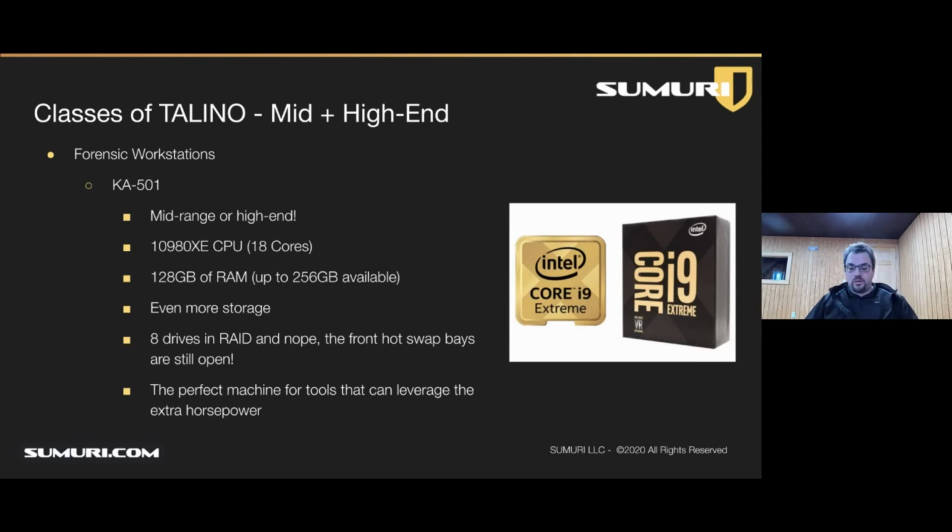It comes with even more storage out of the box. All the drives are bigger. There's more of them. There's 8 drives in that RAID. And no, unlike some other solutions that exist on the market, by putting in your RAID, you do not lose your front hot swap bays. That was something that I've seen on some of the other computers that exist out there. It's really disappointing. They promise this.